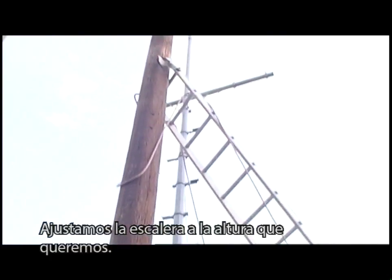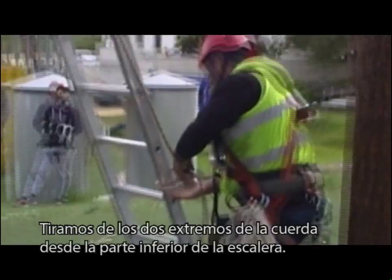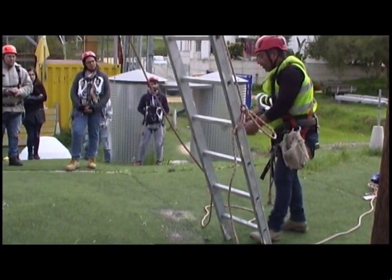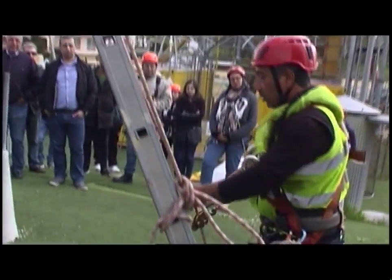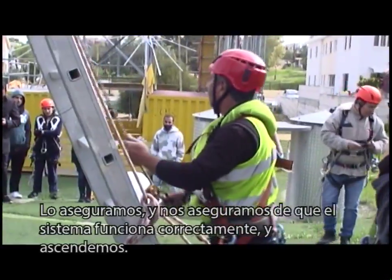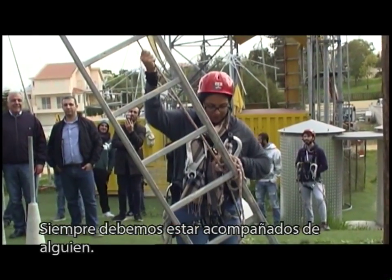We set the ladder to the height we want. We tie down the 2 edges of the rope on the lower part of our ladder. The rope must be stretched to prevent it from getting folded, which could cause the arrest system not to work. We secure and check that the system really works, and then we go up. In case we fall, the fall arrest system is automatically activated and helps us avoid the worst. There must always be a second person to help.